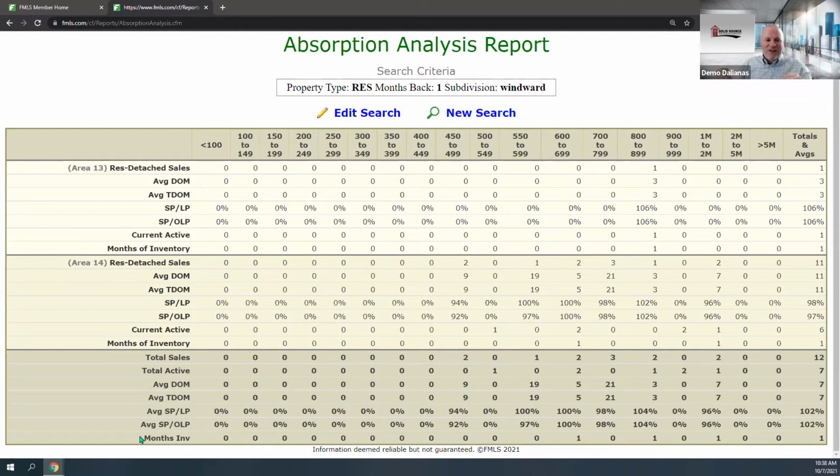All of those numbers kind of filter into the months of inventory. We've all heard that word. I'm sure you've used it with clients. You've thought about it. You may be well-versed in months of inventory, but that's what this report really boils down to, being able to speak to clients on a basis of months of inventory. And maybe you're even talking to another agent. You're listing a property and you're trying to help them understand how hot the market is in that neighborhood. And you can give them a lot of this data, including months of inventory.